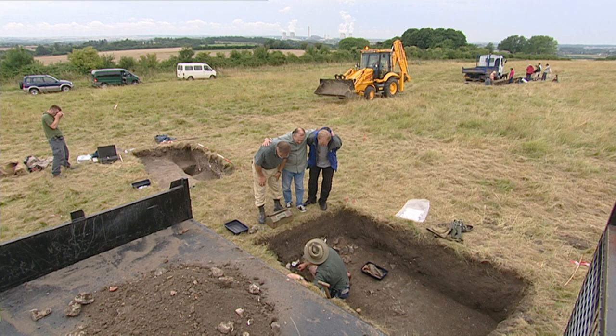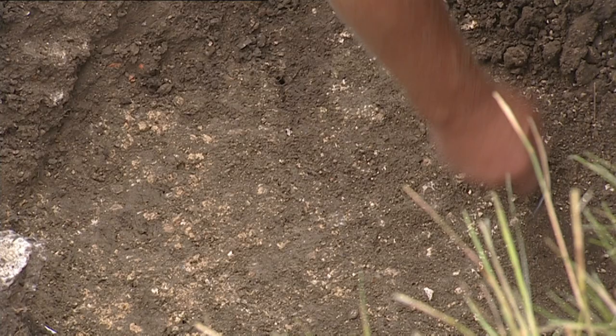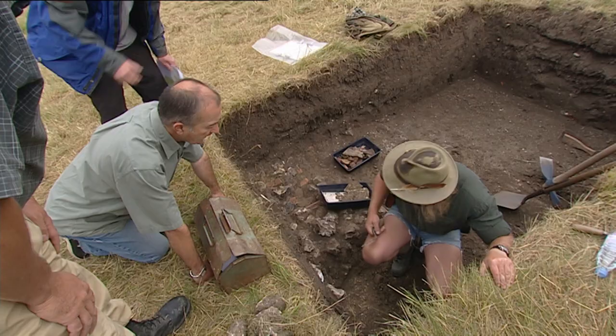Yesterday we were very depressed when we thought it had been robbed out. But this morning Phil's looking much happier. I've literally gone down that much, and look what I've come down onto. This superb, level, incredibly compacted mortar floor. As I scrape it, you can hear just how solid it is. It's been protected by all this demolition rubble.